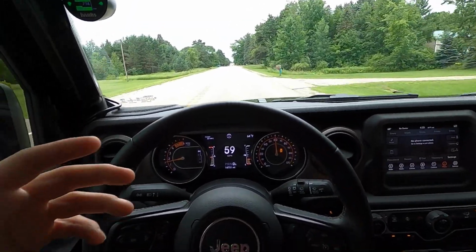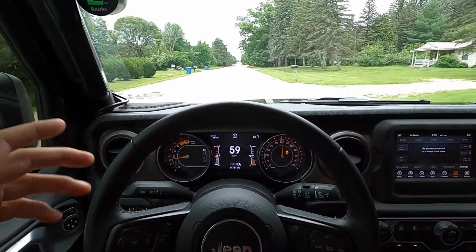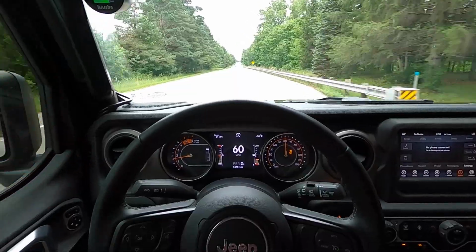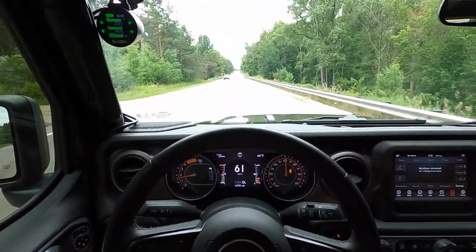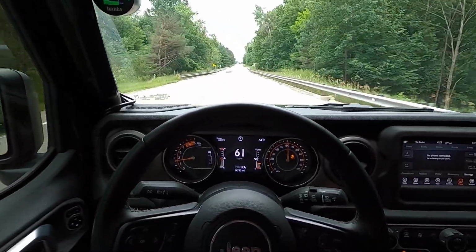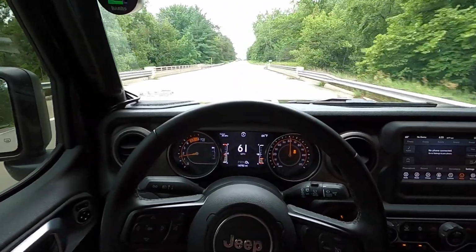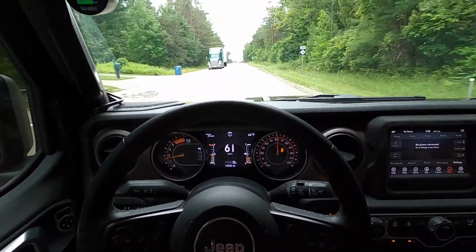With the 3.6, tried and true, you can get a manual, so that's a huge perk if you want to roll your own gears, but it's kind of run-of-the-mill. Everything from FCA has the engine, and it's had the same exact horsepower and torque since it came out. So, throw a supercharger on it perhaps, save your $6,000. I don't know. Actually, the supercharger is going to cost you $6,000, so at that point you could have bought the diesel. So, I don't know.